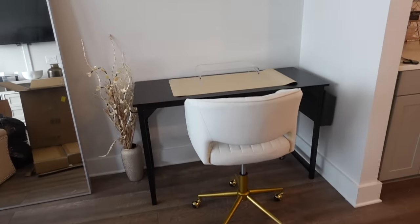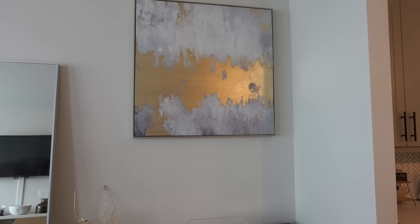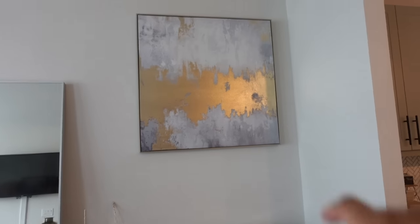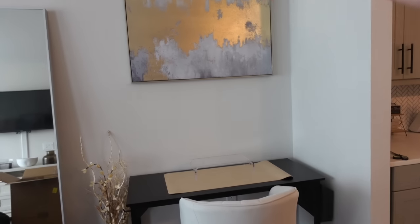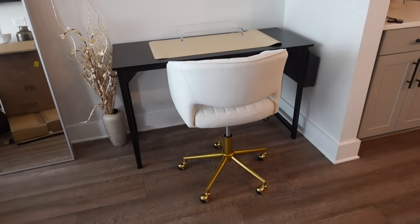So yeah, I feel like it ties in really nicely, the cream color of the chair and everything, with my bar stools. And then I also like how the gold down here ties into the gold in the painting. I wanted to put it a little bit higher because my computer will sit on top of here and I didn't want it to be behind my computer. So I think this little area turned out really nice.